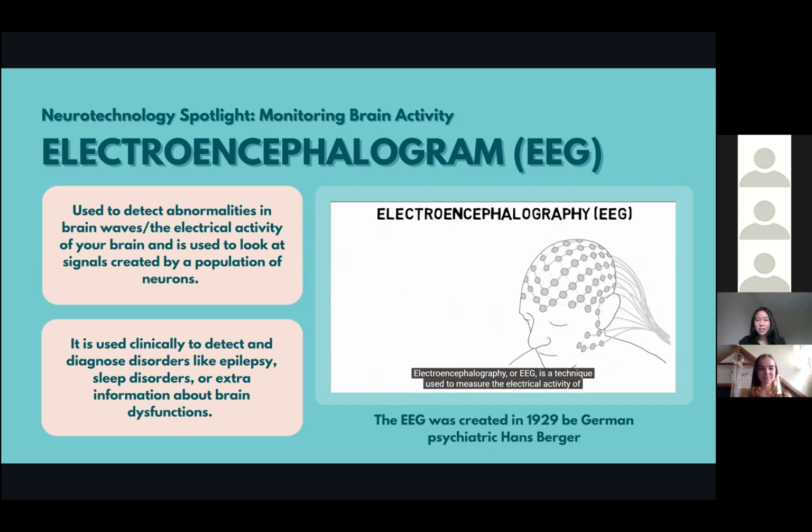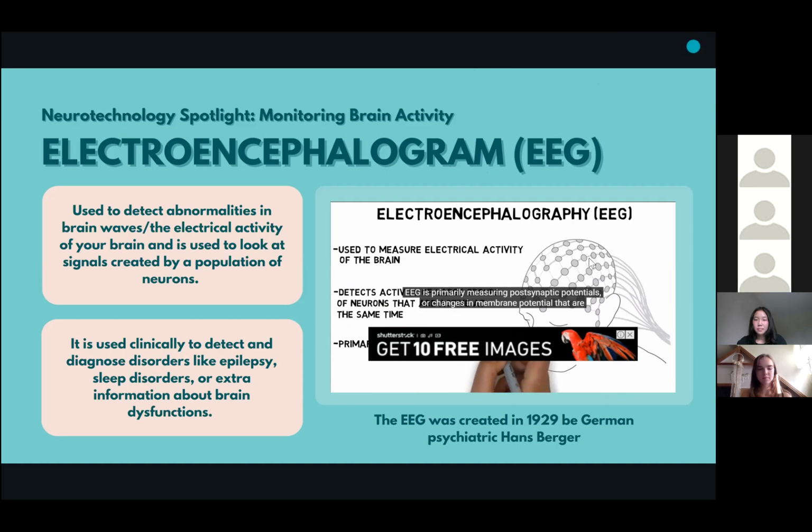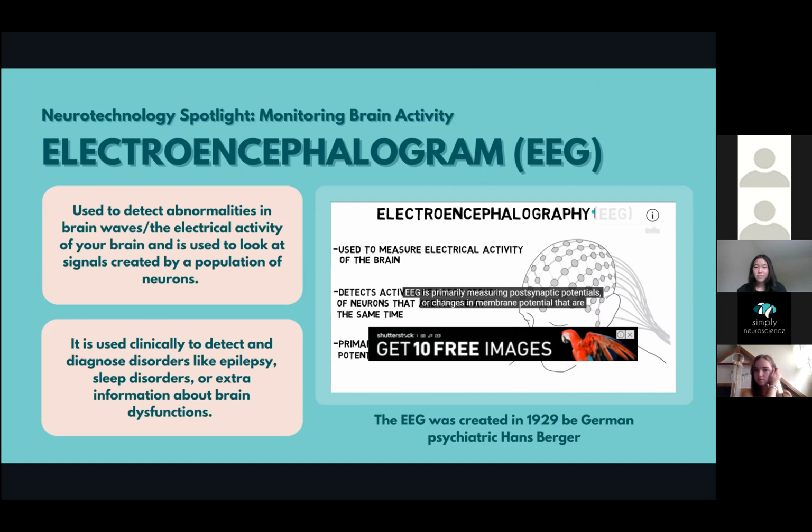Electroencephalography, or EEG, is a technique used to measure the electrical activity of the brain. In EEG, electrodes are most commonly placed on the scalp of a patient, primarily to detect the electrical activity of neurons in the cerebral cortex. Typically, EEG does not record the activity of single neurons, but rather detects the signals created when populations of neurons are active at the same time. It mostly records signals from small areas of the brain surrounding each electrode. EEG is primarily measuring postsynaptic potentials, or changes in membrane potential that are elicited by neurotransmitters binding to receptors on the postsynaptic membrane.